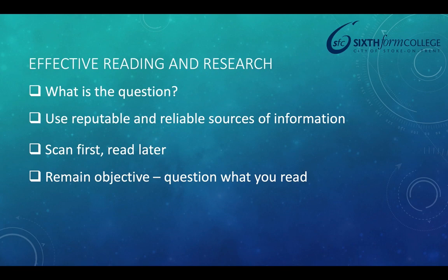And you must remain objective when you're doing your reading. Always question what you read. Does it sound reasonable? Does the author provide evidence or references for what they are saying? Following on from that, you must understand whatever it is that you write as your answer to the question or in your assignment. Don't write down anything that you don't understand and cannot explain yourself. Do further research to answer any questions that might come up, or ask for help.